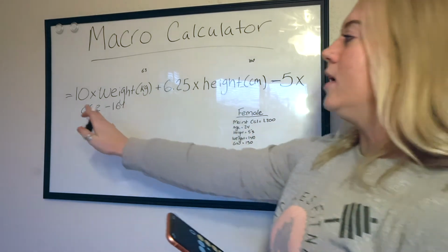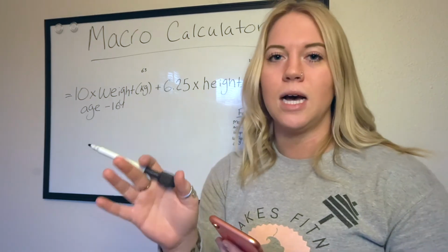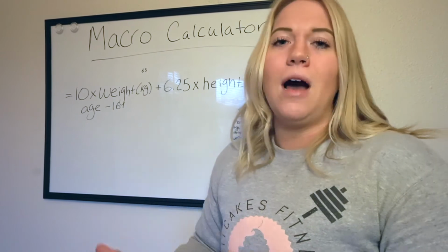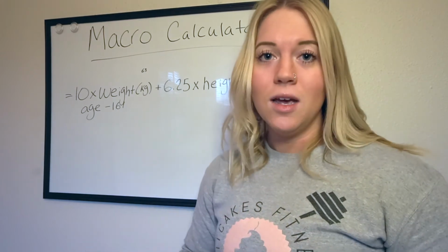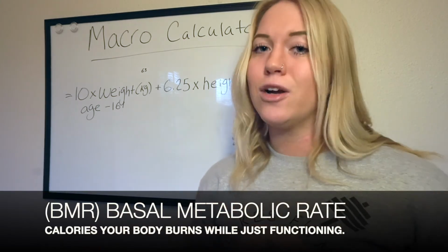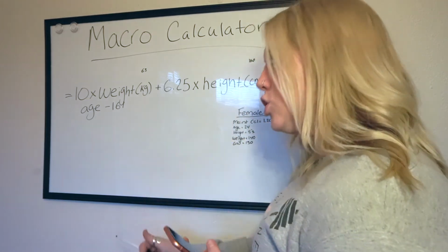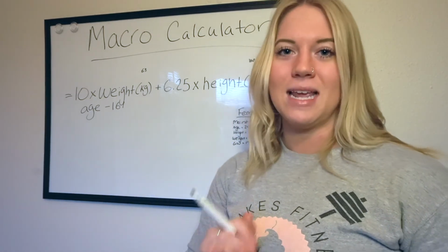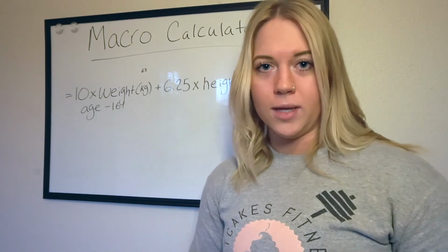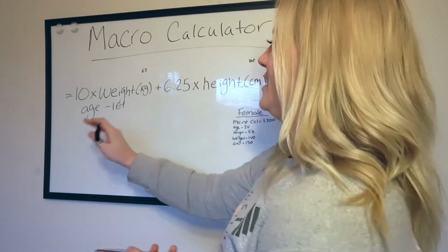So what we're going to do is calculate her BMR here. Your BMR is your basal metabolic rate, which means the amount of calories that your body is burning. Even when you're just sleeping all day, on the couch all day, literally doing nothing all day, your body is still functioning, still burning calories. So you should be eating that many calories. That is the borderline in order to function properly.